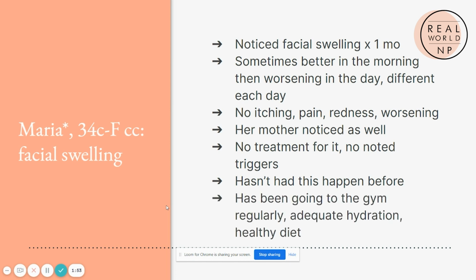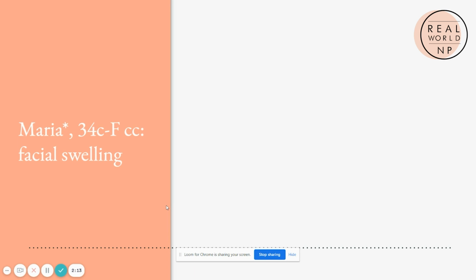She's done her own research, and she's been wondering if it's body weight related. So she has been going to the gym regularly. She drinks adequate amounts of water and stays hydrated. She's eating a healthy diet. She's been trying to lose weight, and it doesn't seem to impact her facial swelling at all.